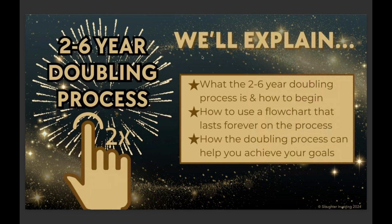So let's talk about that 2 to 6 year doubling process. What is it? How do we start it? How do we use that flow chart that's going to last forever? And how is it going to help you achieve your goals?